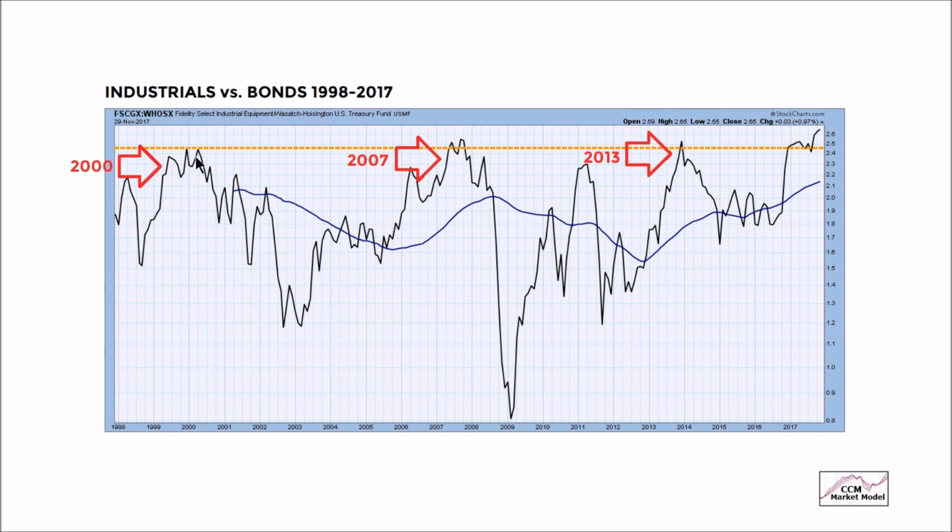The ratio runs into resistance in the year 2000, comes back up to the same basic area in 2007 and fails, and price was also rejected at the same exact level in 2013. And in the present day, the ratio broke out in late 2016. Here's a retest of the breakout, and now we've gone on as of November 29th, 2017 to make a higher high. Right now, this looks like a successful bullish breakout in favor of industrial stocks relative to bonds.